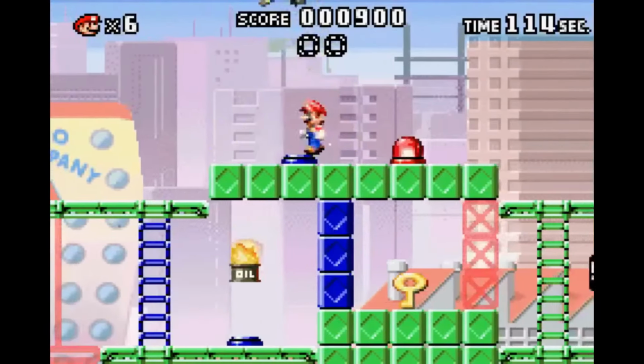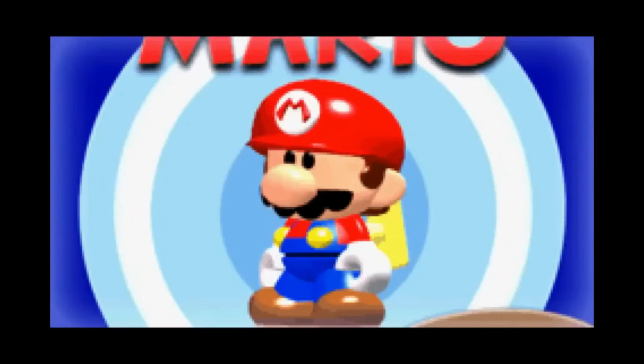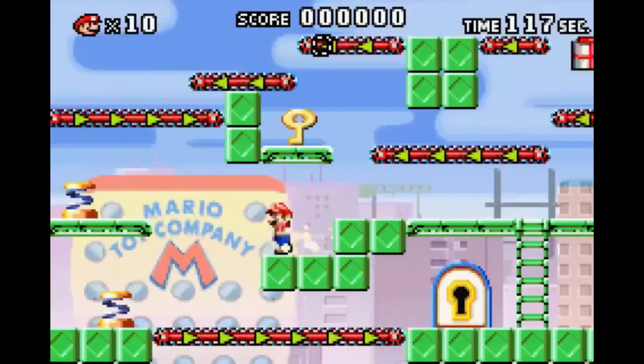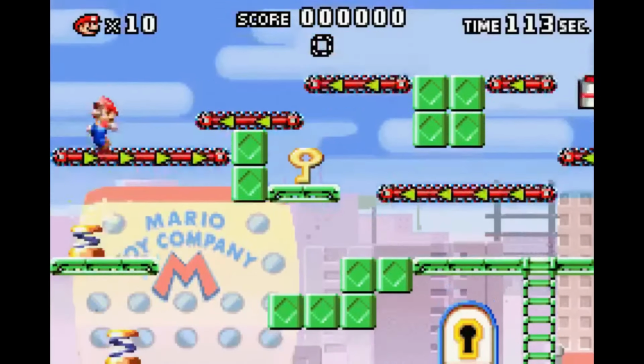So the game starts off with Donkey Kong watching TV, and he sees these Mario toys and falls in love and immediately has to go get them. And that's where he breaks into this factory and steals all the Mario toys. And of course, it's up to Mario to save the day, to rescue the toys, and everything that Donkey Kong stole. So that's pretty much the story for it.